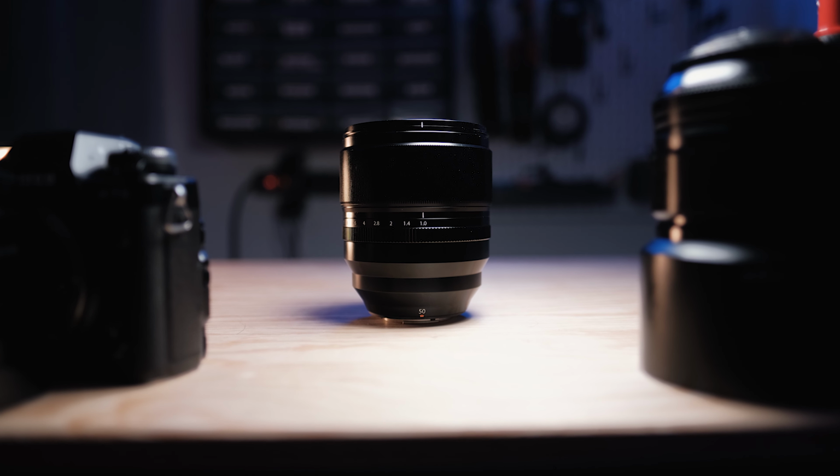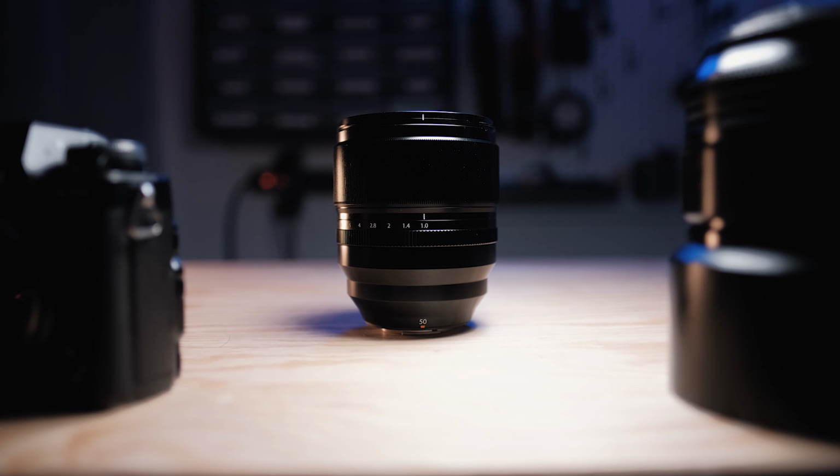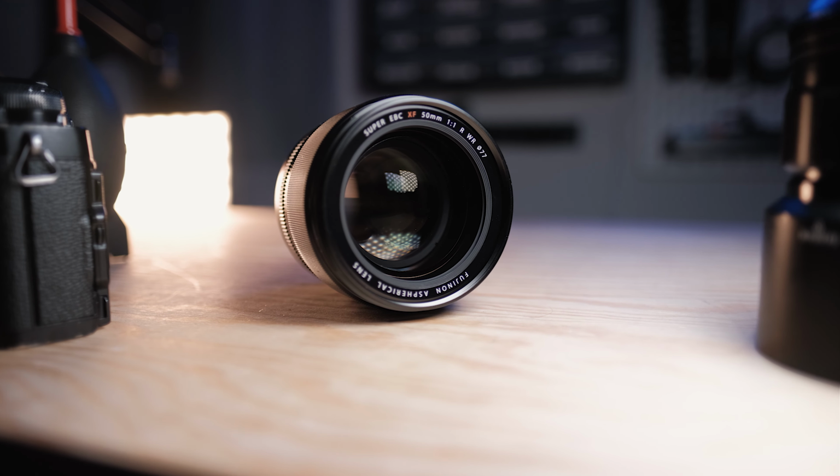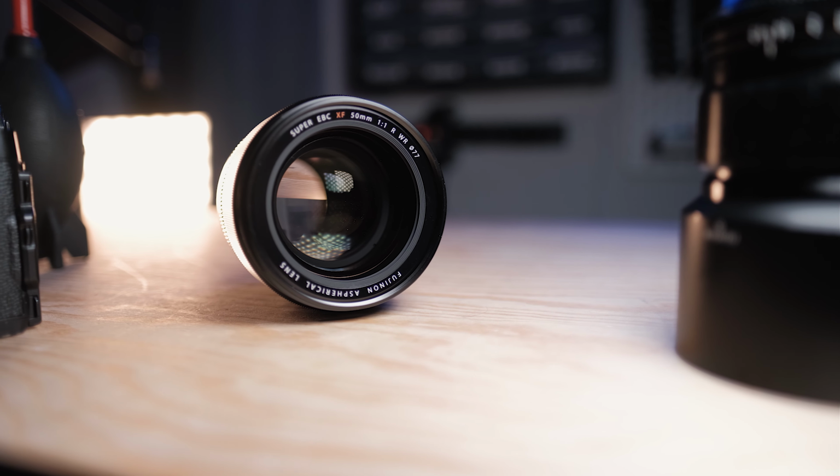But this video is not to say that one lens is better than the other, nor is it really to prove whether or not the new 50mm 1.0 is really worth the added weight, larger size, and even larger price in comparison to the 56mm 1.2. If you want to hear my thoughts on that, be sure to check out my first impression video on the 50mm f1.0 linked up above.